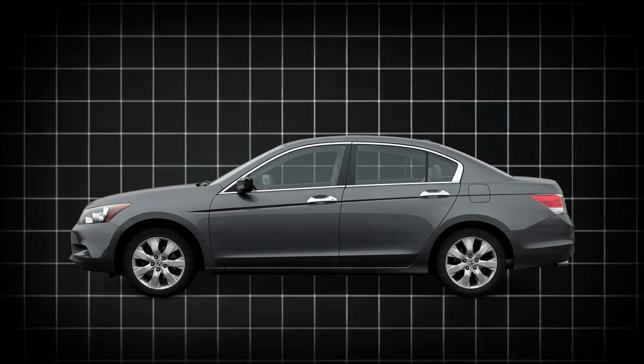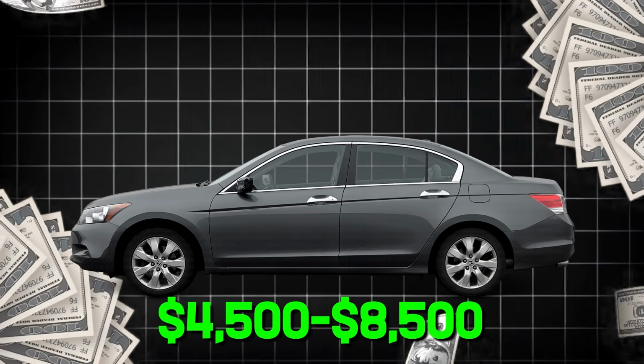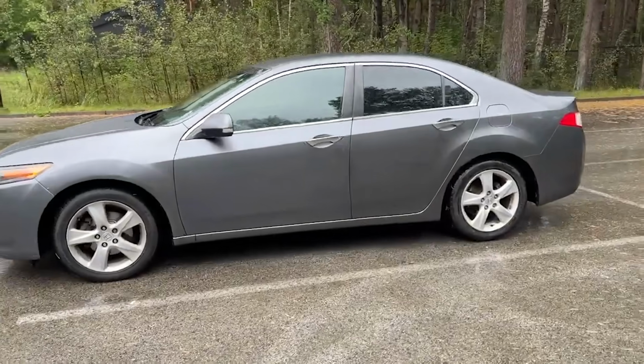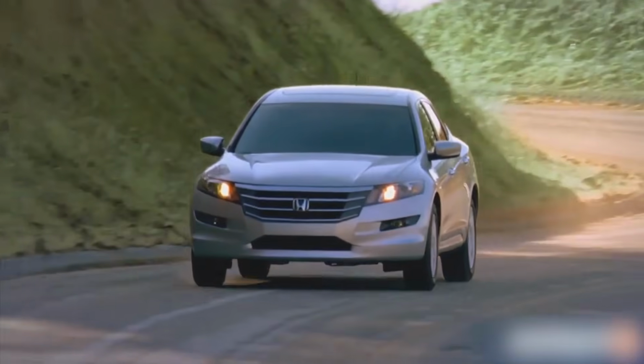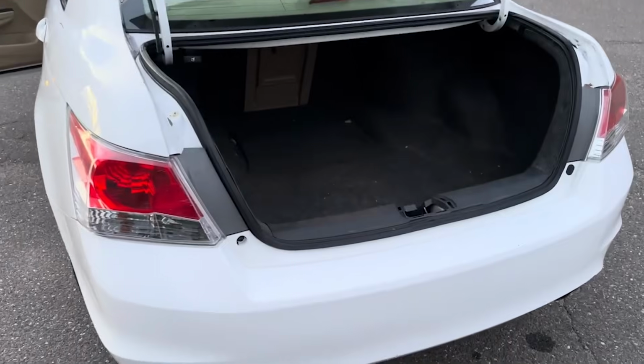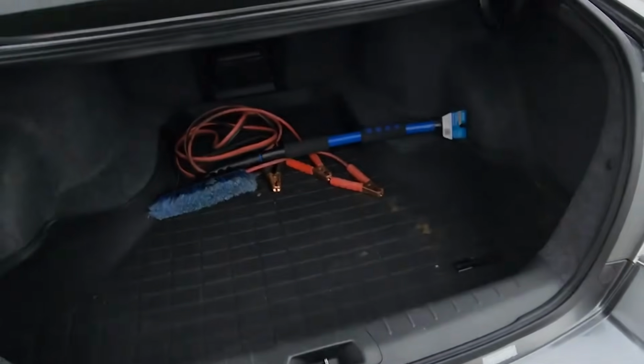Current used prices generally run around $4,500 to $8,500, with clean EXL cars and lower mile examples at the higher end. The family case is very strong. The rear bench can handle teenagers. The trunk is wide enough for luggage, school projects, a stroller, or a full Costco run.